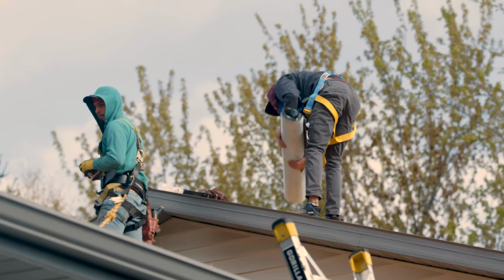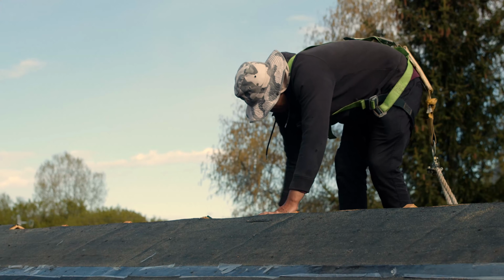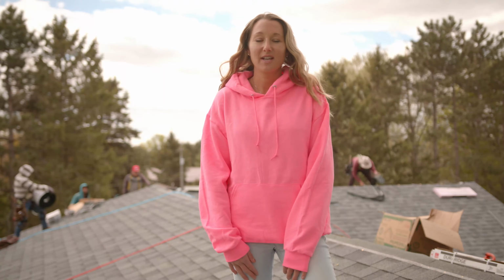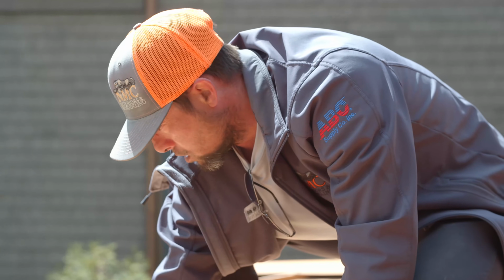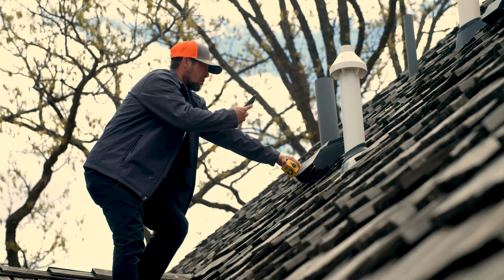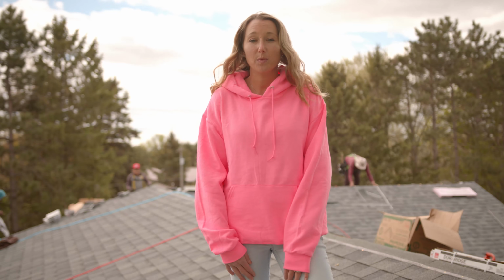We're here today doing a full roof replacement. The client called in regards to a hailstorm. So during the insurance process, you want to make sure that your team member from NMC is included in all the information. First of all, we're going to come out, take a look at the roof, see if there's damage or not, give you an honest inspection. Based on that, we're going to show you the photos or a video report that we can review with you on what we find on your roof. From there, we'll make a decision if we should involve your insurance company or not.